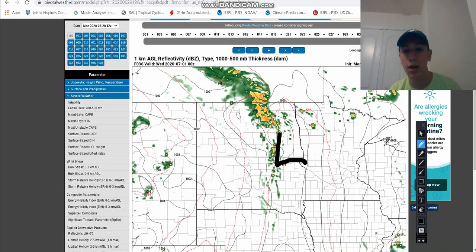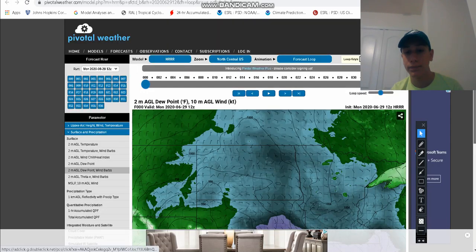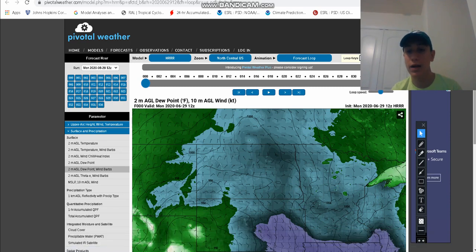And since the low is right near those areas of thunderstorms, that can really give these storms some punch. So watch out tomorrow afternoon into tomorrow night. We could see some stronger storms again across North Dakota, even down through South Dakota, and eventually into Minnesota and Iowa.